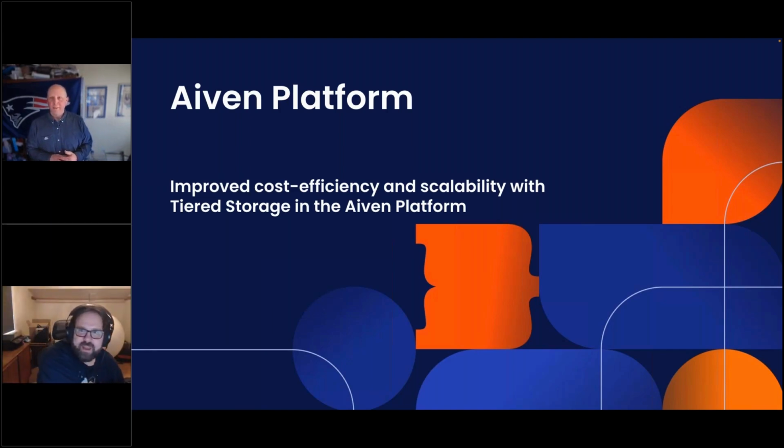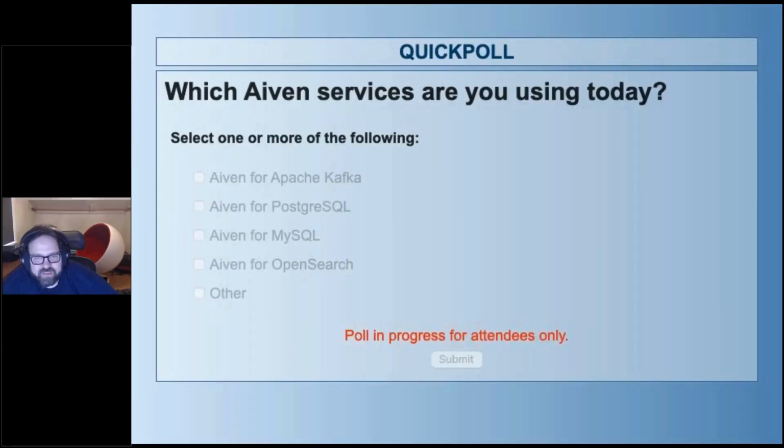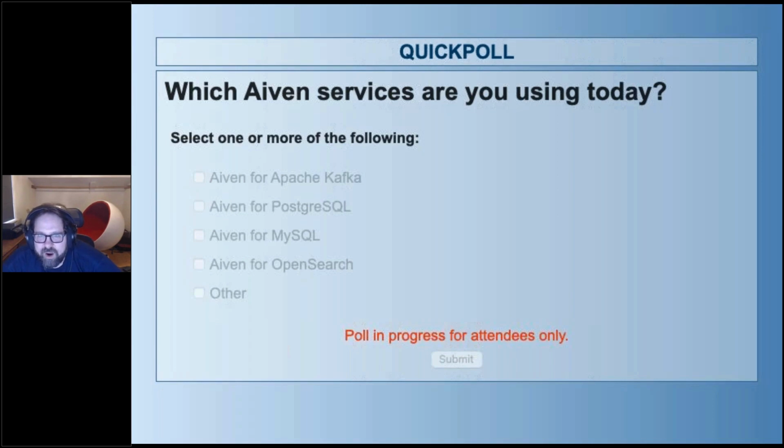I'm gonna sneak my way back in because I have another question for everybody before we kick off the next section. So what Aiven services are you using today? We have some of our most popular services there, or other if you're using things like Aiven for ClickHouse, Aiven for Grafana, etc. Or Aiven for Flink. It's always better when you have 3 examples. There you go.